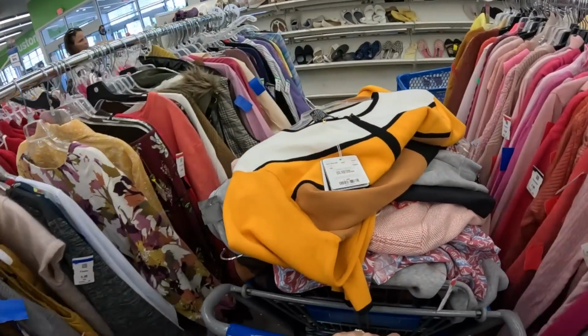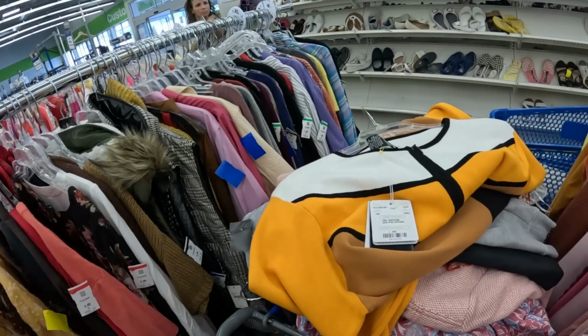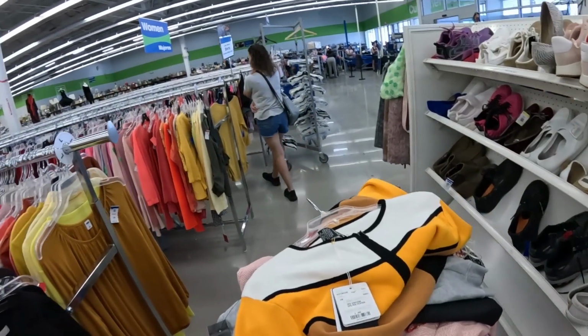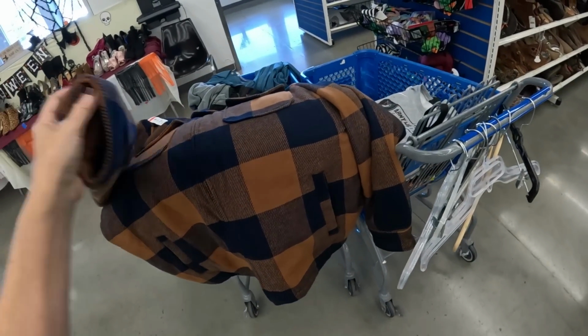All right guys, I hope this clothing haul and shopping bit is not disappointing for you. I'm not picking up as much clothing, as I've already said. We're going to go over to hard goods and see what's going on over there. Even after all of these years of buying clothing, I can still make a mistake.